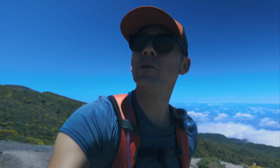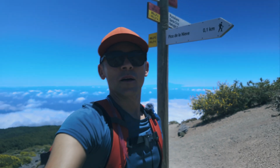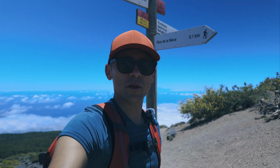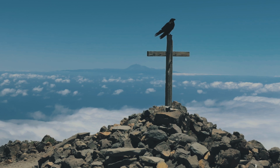After more than 3 hours of hiking in peak sun, but what is good is there is a lot of wind here. We are pretty much there. Getting to Pico de la Nieve is a great feeling, but with the clouds below, we felt we'd already seen the best of it, and all we wanted was to go and make a barbecue.